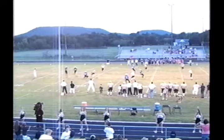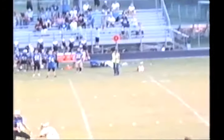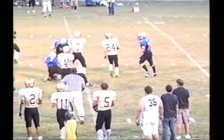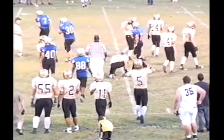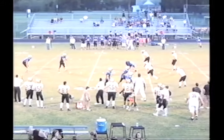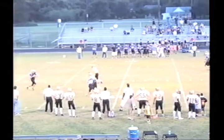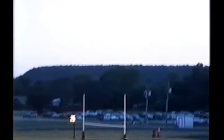There's a snap. Ball back to Mills. Mills tries the right side and Mills still on his feet. Jesse Mills, nice run and wide to the right side. Third down, 5 yards. There's the snap. Ball back to Mills. And a pass launched out there. No!